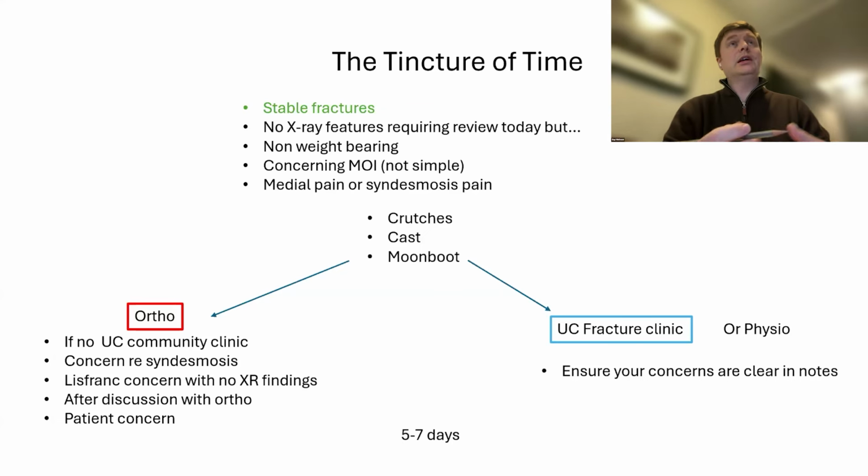And just as an example, I saw a kid a couple of weeks ago who'd stood on a football, rolled their ankle, came in, and they had a lot of pain medially, laterally, and syndesmotically. The x-ray looked normal, but they weren't weight bearing, and I put them in a cast, and they came back to our fracture clinic. The person who saw them noted that when they came out of the cast they felt way better. They started to put weight through it. The repeat x-ray was a weight-bearing x-ray and everything looked fine. And so it was de-escalated from there. And I was relieved for the patient.